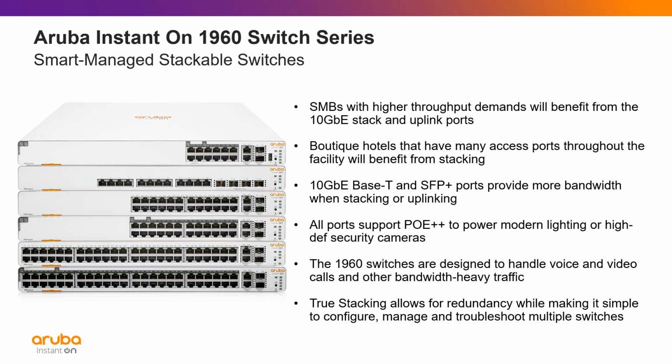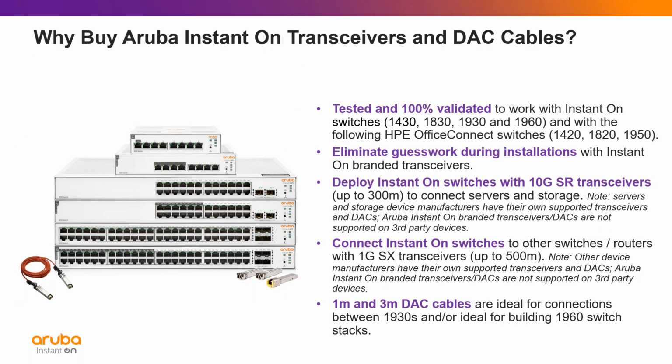Now, you don't have that same benefit for stacking from a cloud stacking perspective. Basically, all that does is give you the benefit of viewing those as a single device. For redundancy, you could connect a couple ports off of the same switch, but you don't have the ability to do that across the stack like you do with the local stacking capability. And then I mentioned hybrid, which just means we can mix and match models from within the 1960 portfolio.